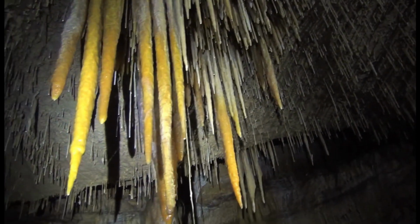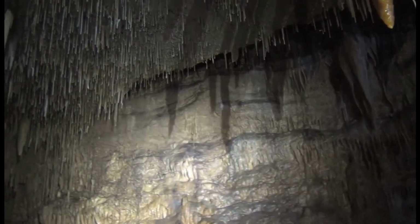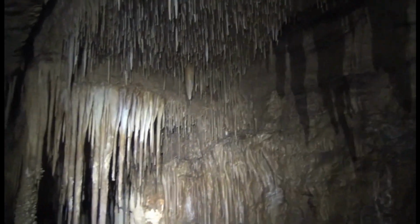It's hooked up to a keyboard and you can play anything you want. You just have all the different notes from all the different stalactites.